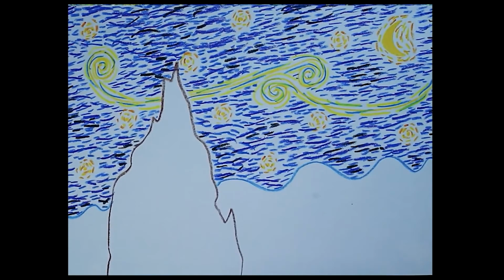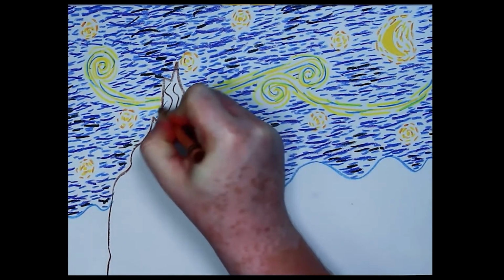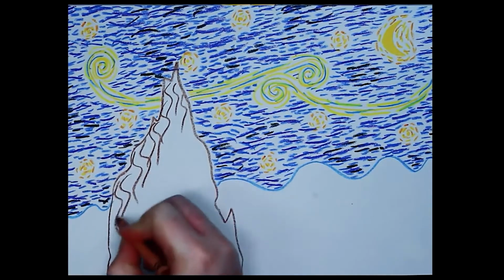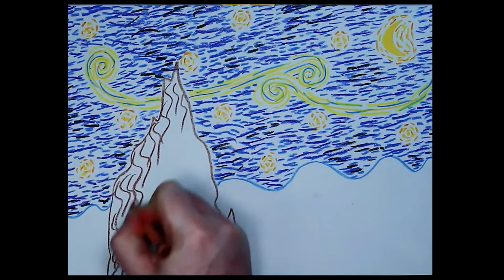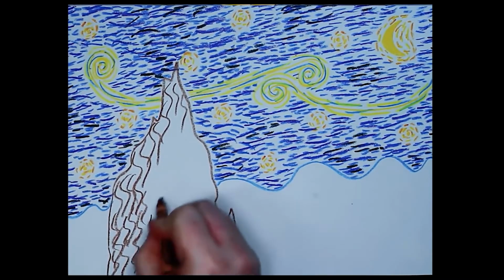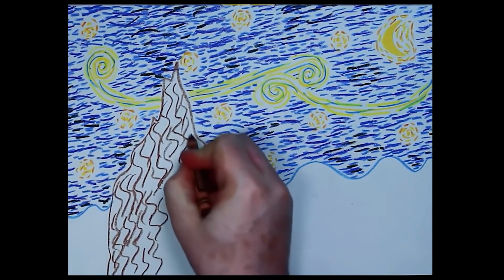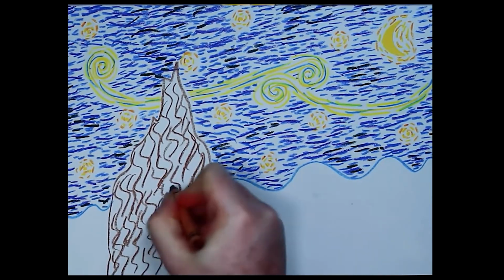I think that's enough for the sky, so now we'll move along to the tree. In the tree, we want to use black and brown, maybe a little bit of red too. And we want to keep with the idea of just using little lines to fill it in instead of coloring it completely the way we would normally color. But this time we're going to make the lines a little bit longer and wavy. And that just helps to make it look like the tree is blowing in the wind.